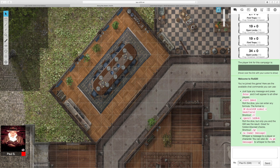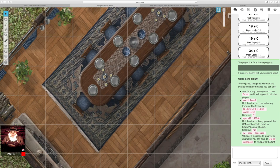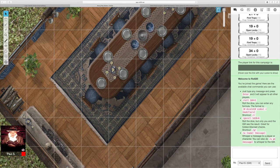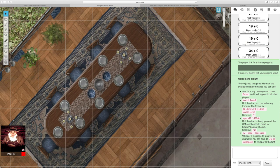Then they discovered this beautiful dining room. It's just such a beautiful dining room. Let me show you the detail in that dining room here. As you can see, there's beautiful cups and lace, and the fireplace and wood. It's in the carpet. It is stunning, David. Such a stunning work. There's painting on the walls, right?